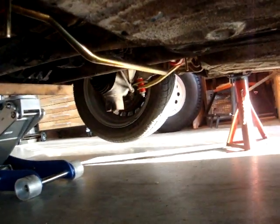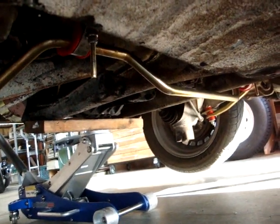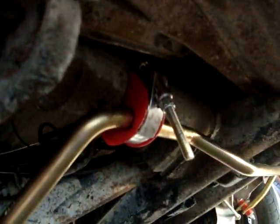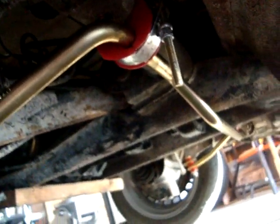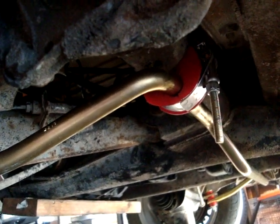All right, here's the view from underneath. The bar attaches at 2 points to the torsion bar tube in the rear. Let's see if we can get a shot of that. So there's the torsion bar. Goes across. And so 2 points kind of out towards the outboard sides of the vehicle. It has a little drop into it to miss the forks there for the transaxle mount.